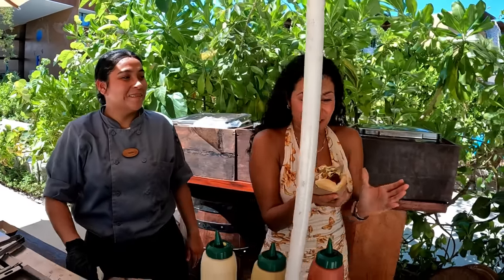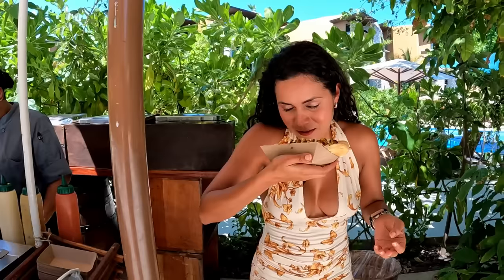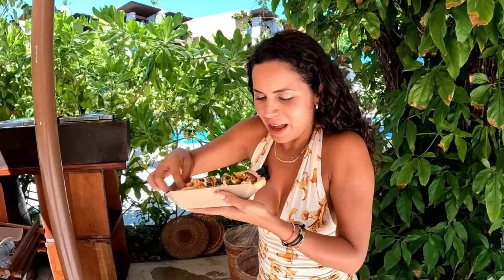It looks pretty good, family. Oh my goodness, look at it. Oh, I smell it and it smells delicious. Someone has to do the hard work and it's all for you. I'm going to take a bite. Let's see how it is. I asked for it with a lot of chili, of course, and here we go.